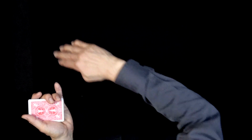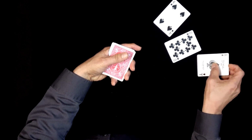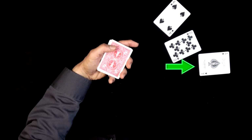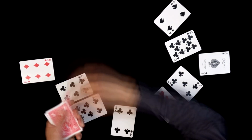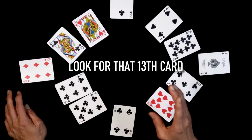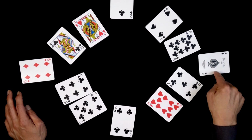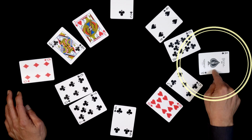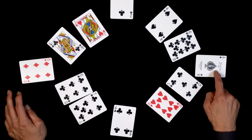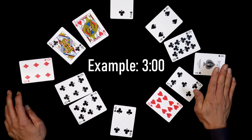Now you're going to create a clock on the table. And you can do this face down, or you can do it face up. We're gonna start not at 12, but at 1 o'clock. So 1 o'clock, 2 o'clock. Nice to make the 3, 6 and 9 stick out a little bit. So we have our clock laid out on the table. Now, remember we had a special card at the 13th position, and that would be the ace of spades, which is turned up here. Wherever the ace of spades is, that's the time the spectator chose. So the ace of spades is at the 3rd position, then it'd be 1 o'clock, 2 o'clock, 3 o'clock. 3 o'clock is what they chose.